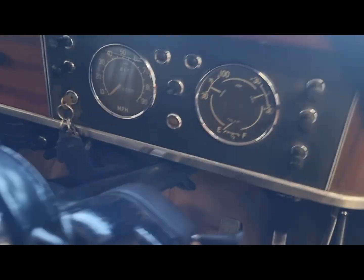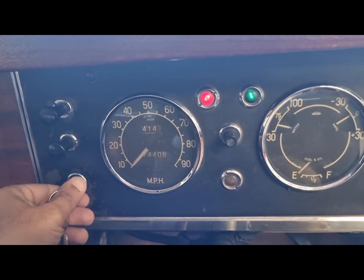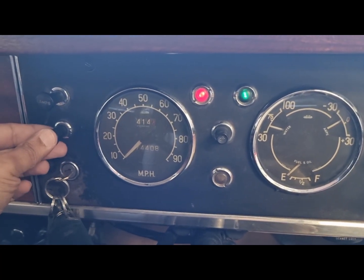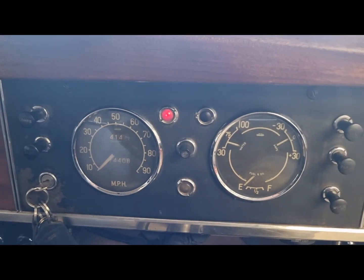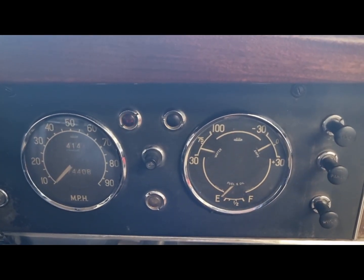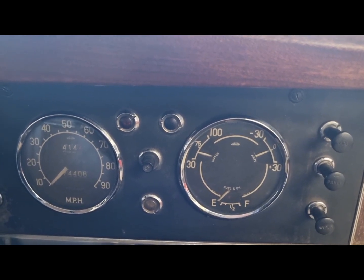Let's have a look here. Currently showing 74408 miles on the clock. However, the motor has just been rebuilt. So basically, done less than 100 kilometers so far.